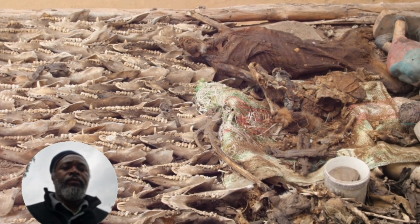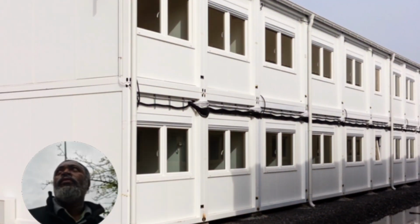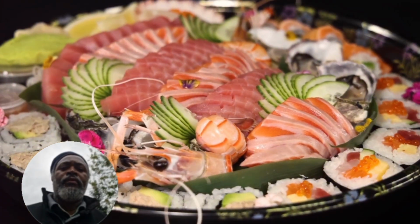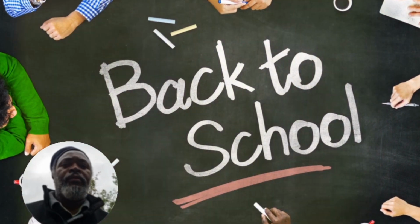Of course, migration also brings challenges. Integrating new arrivals into society takes effort from everyone. There are concerns about housing, public services, and social cohesion. These are complex issues that require thoughtful solutions. However, history shows us that societies are stronger when they embrace diversity. It's about finding the balance and making sure everyone has a fair shot at success.